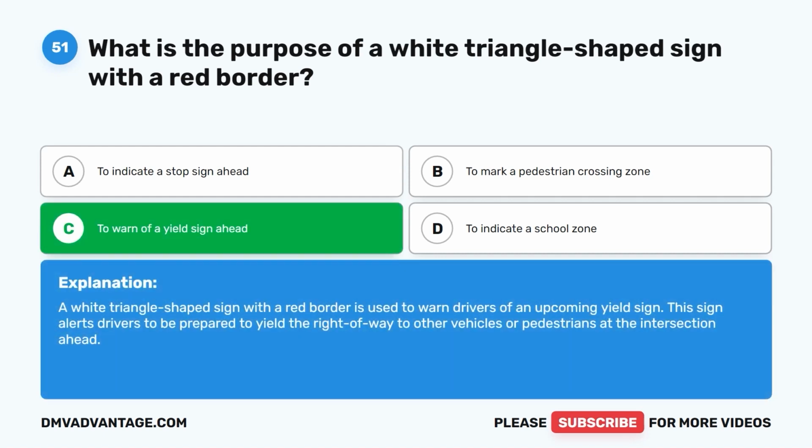A white triangle-shaped sign with a red border is used to warn drivers of an upcoming yield sign. This sign alerts drivers to be prepared to yield the right-of-way to other vehicles or pedestrians at the intersection ahead.